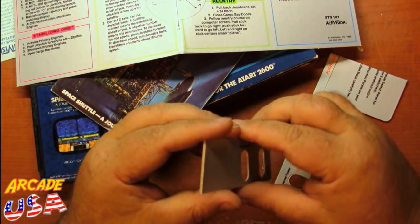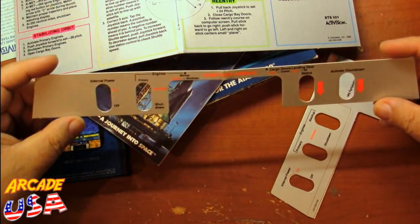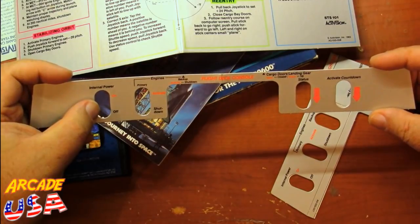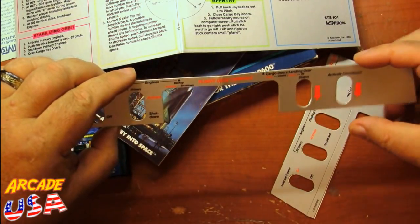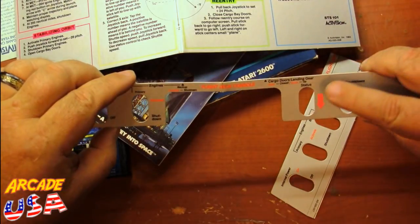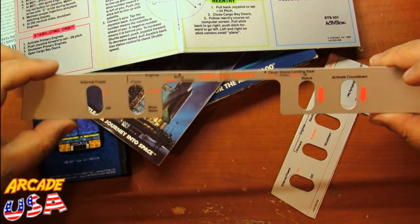And they included 2 of these little special overlays for the switches on the 2600. This is for the 4-switch one, where the on-off switch was. Then you have your engines. Primary activate, shutdown, backup, activate, shutdown. Cargo doors, landing gear, open, closed, up, down. A status display, and activate, cool down.